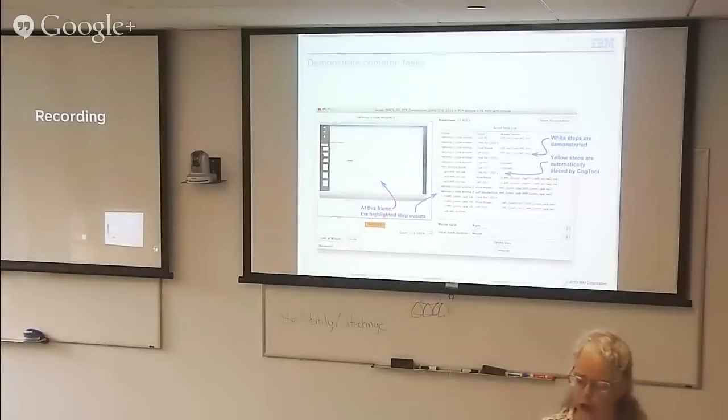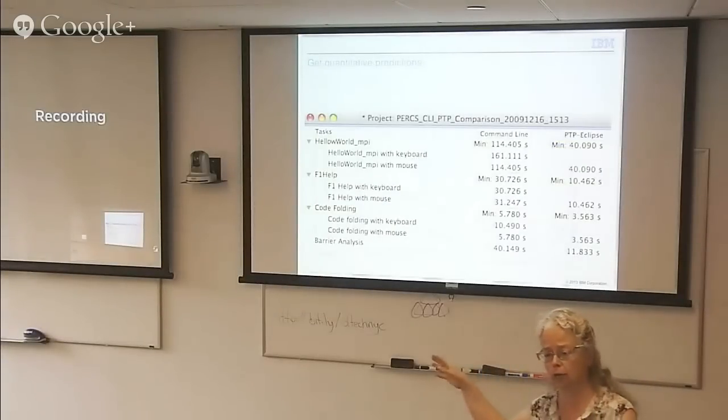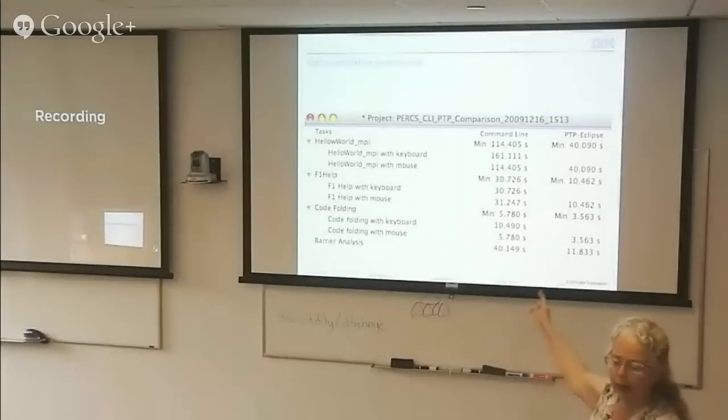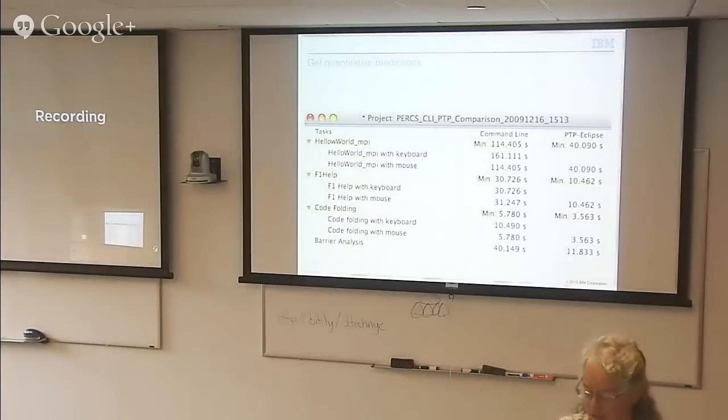And this is just what I showed you before, and this is one of the early spreadsheets that we could share, and this is also published. And you can see the command line one was the old one, and the PDP Eclipse was the new one. And you can see they're getting better. They haven't gotten quite their 10x yet, but this was very early, and they did eventually get it.